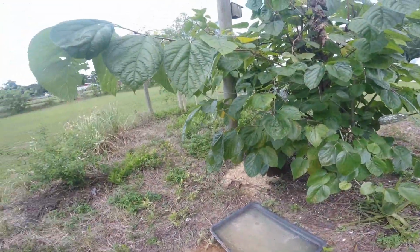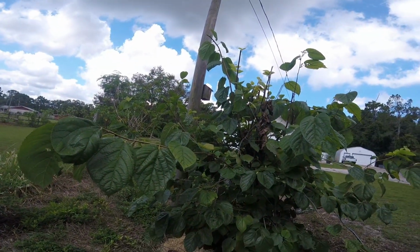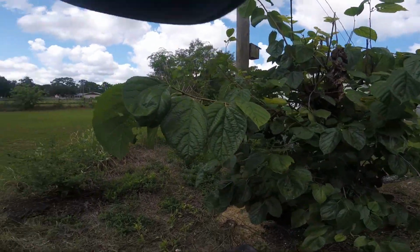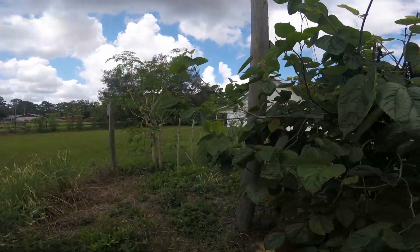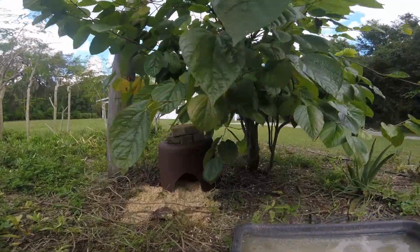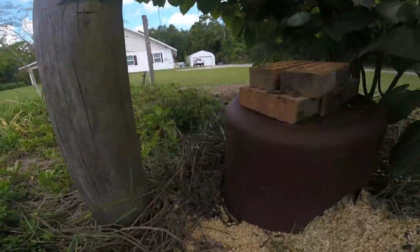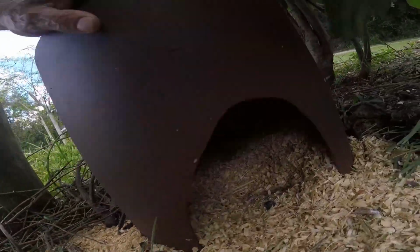So I'm feeding the ducks here. They're fertilizing the heck out of this thing. I had like 11 or 12 ducks come in here every day feeding on this. And what I've done here, oh, the raccoons found it. I put 2 chicken eggs. Yep, the raccoons found them.